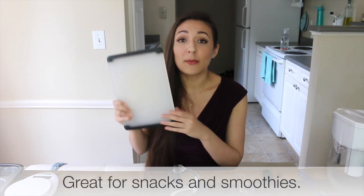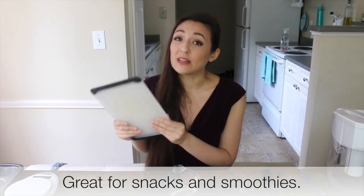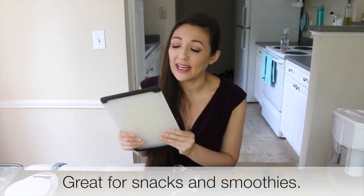A nice little compact cutting board is perfect. So I actually have more than one of these. You don't need more than one of these if you wash your dishes by hand. But since I make a lot of smoothies, I have 3 of them.